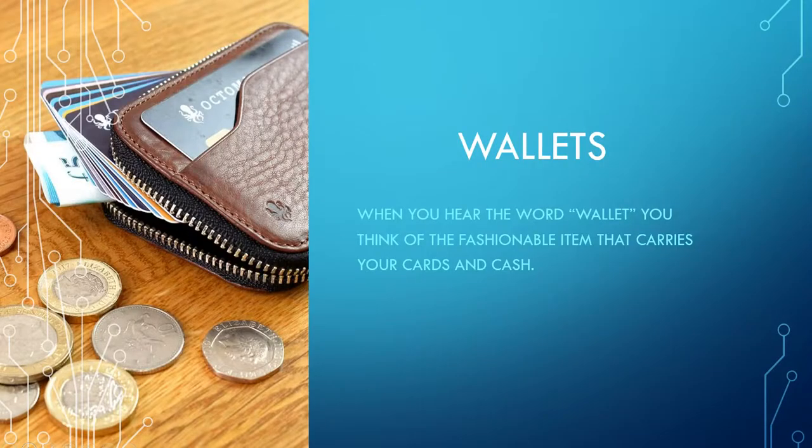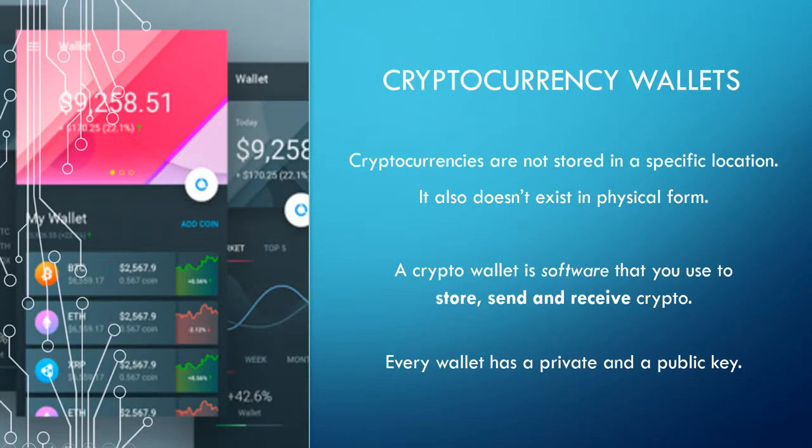Let's start with a wallet. Traditionally, when you hear the word wallet, you would think of that fashionable item that's always with you that stores your bank cards and your cash and your driver's license. A cryptocurrency wallet is slightly different to this idea. First off, digital currencies are not stored in a specific location, and unlike cash, it doesn't exist in a physical form. In other words, a wallet is basically software that you use to store, send, and receive cryptocurrency.